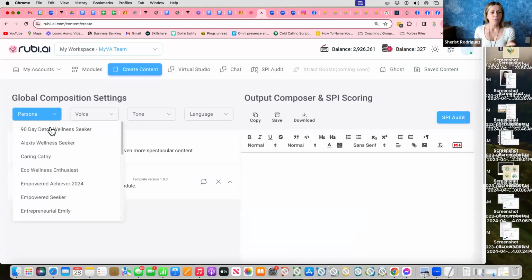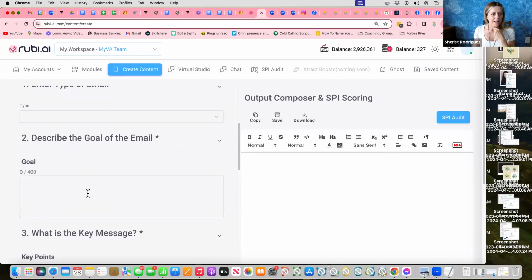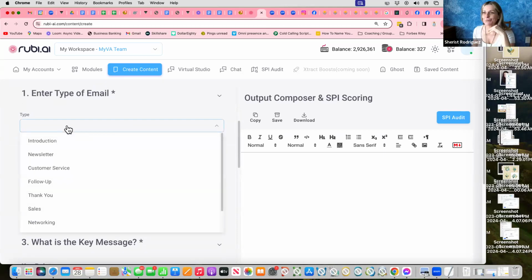Okay, so let's say we want to attract that wellness seeker, the persona for. We are promotional, so we probably want to go encouraging. Promotional, I guess, encouraging and informative. So you guys can play around with that stuff. All right, let's see what it asks for. Enter the type of email. Ooh, guys, this is fun. Look at this. Oh my gosh, how have I not found this?